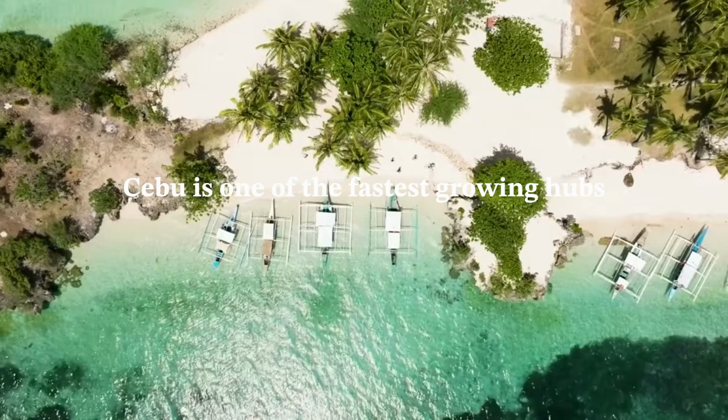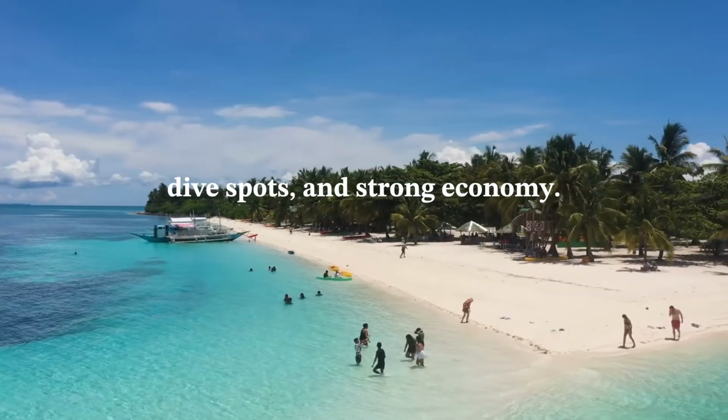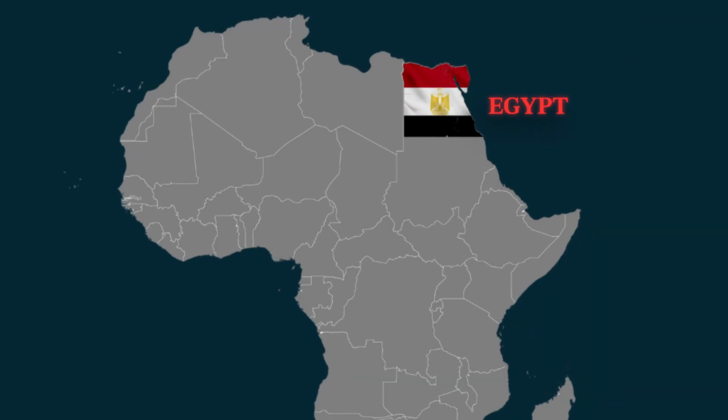Cebu is one of the fastest growing hubs in the Philippines, known for its beaches, dive spots, and strong economy. And it has some interesting taxation rules and residency rules. So we are actually seeing some more people move to the Philippines and setting up there. All right, the next one is interesting.